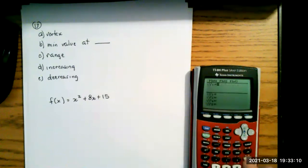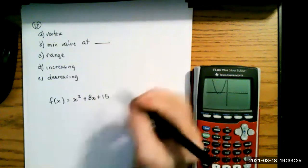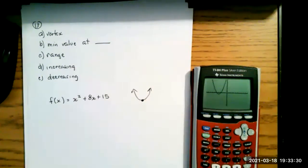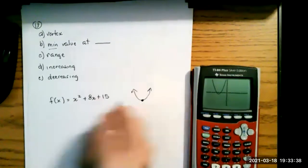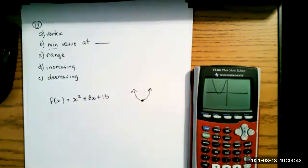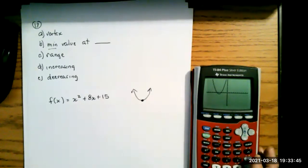Okay, let's try this one. This is x squared plus 8x plus 15. And I can see it. It's right there. Don't have to move anything. I can see that parabola. It looks like this. So is this number going to be a maximum or a minimum? Minimum. Well, I already told you in the problem. So this minimum value we've got to find. So let's use our calculator. Can we do it? How do we do it? Somebody remind me.